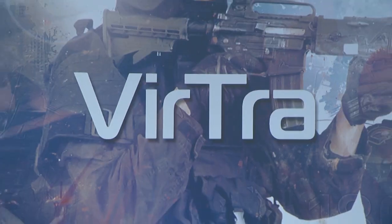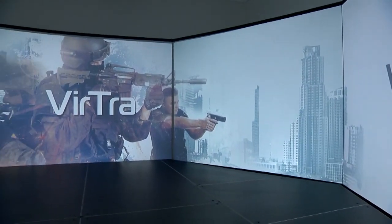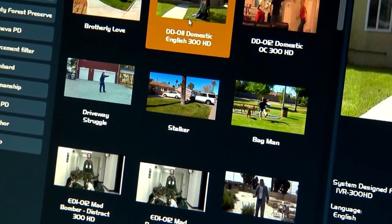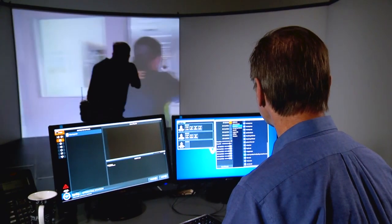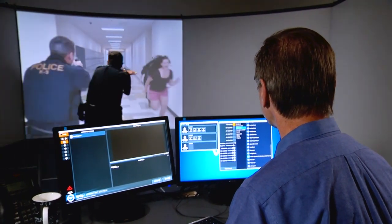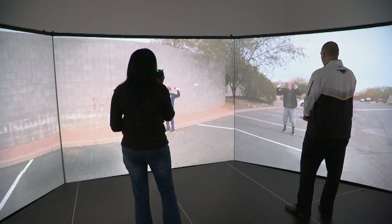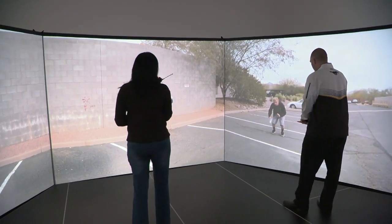The Virtra simulator is a 5-screen total immersion simulator with its own computer setup with a variety of different scenarios that the participant comes in to a dedicated room, sight and sound separate from the rest of the facility, and then through a series of 5 projectors, the scenario unfolds in front of the participant, and as the participant interacts with the video can change and then see how a participant uses their skills to de-escalate and to resolve the problem.